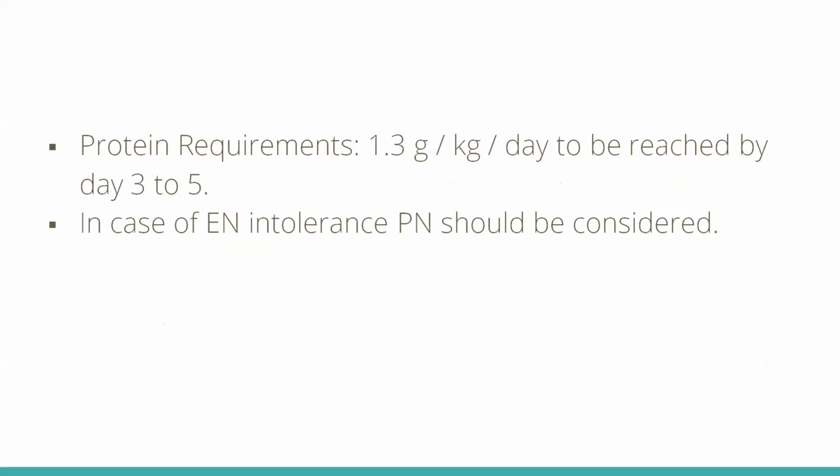For proteins, it's very interesting because we always know that patients should receive at least 1 gram of protein in critical illness, from 1.2 grams per day per ideal body weight. And we find here that we need at least 1.3 grams of protein per day per ideal body weight. The target on the upper side should be met by the 5th day.